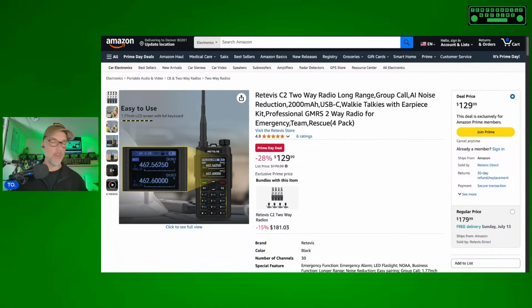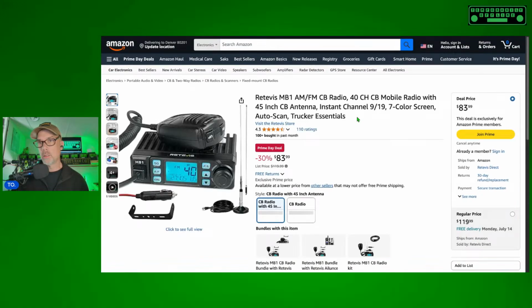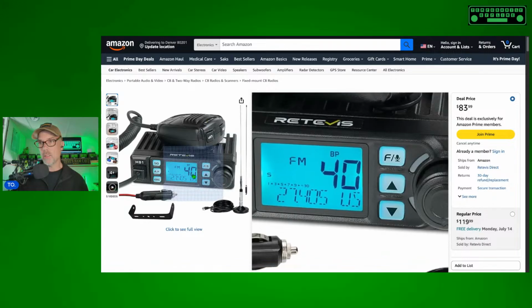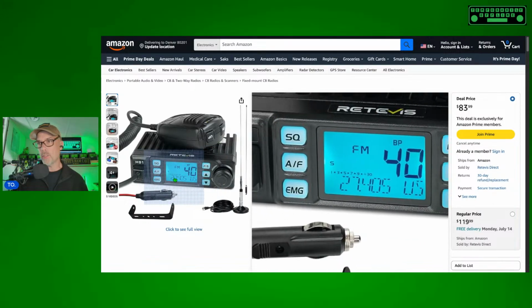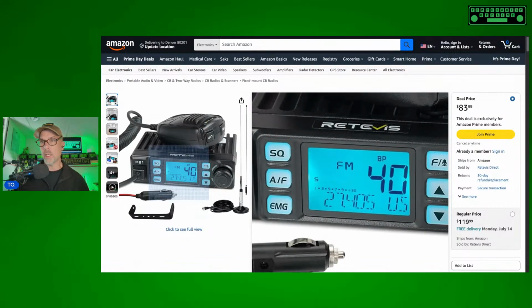Oh, here it is. Here's the MB1. Yeah, see, there's the CB. The CB is going to look a little different. I bet that screen's not black when you turn it off. I don't remember off the top of my head. And if I wasn't so lazy, I could turn around and get it out of the box that's on the desk behind me that it's sitting in right now.